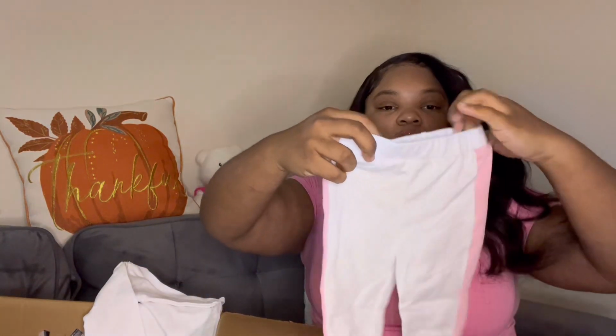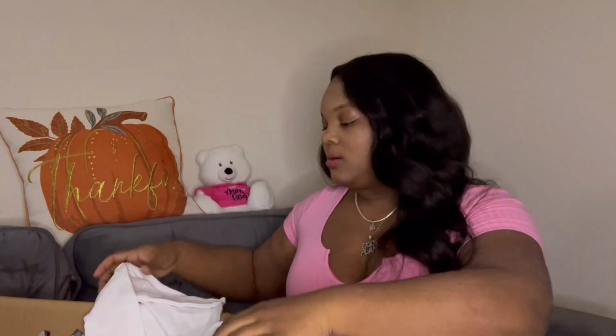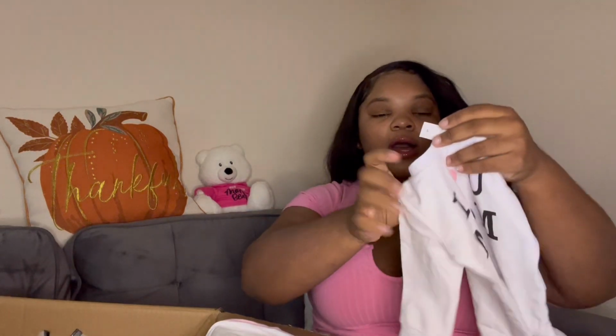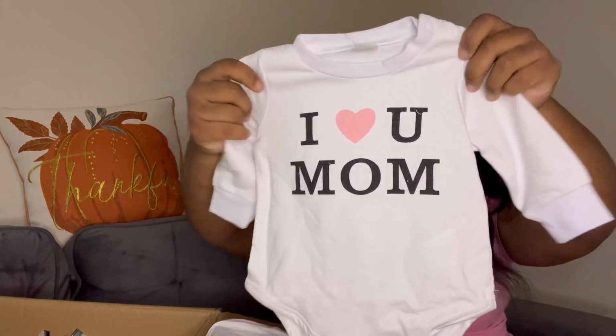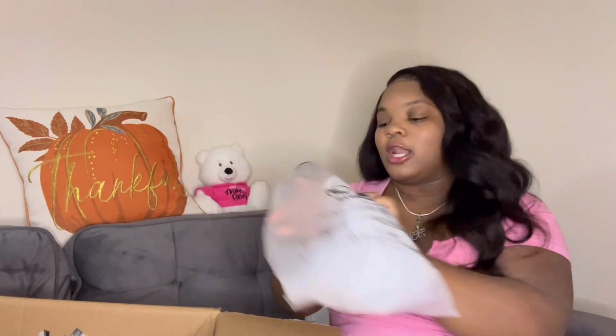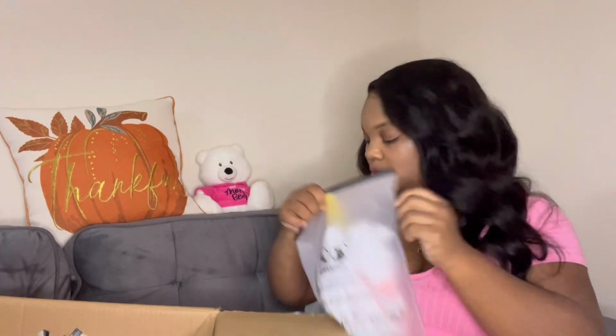So these are some little sweatpants. Okay. Wait, a shirt that says I heart you, Mom. Really, really cute. Basically some cozy stuff, because y'all know December is coming up and everything. So a lot of cozy clothes. For real, for real. This is for me.